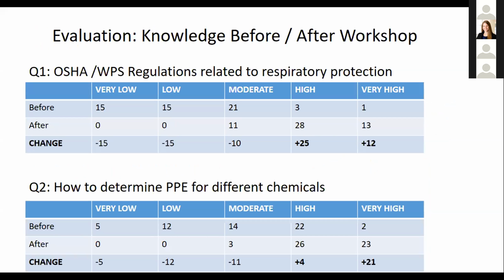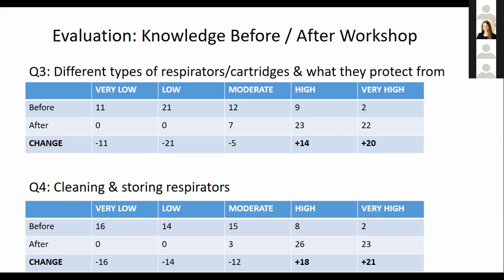The second question was their knowledge about how to determine what personal protective equipment they would need for different chemicals. And again, you can see that most people felt relatively comfortable with their knowledge. We had a few people that were in that very low category, but you can see that we had a great shift in our knowledge base, where more people are comfortable with how to determine PPE.